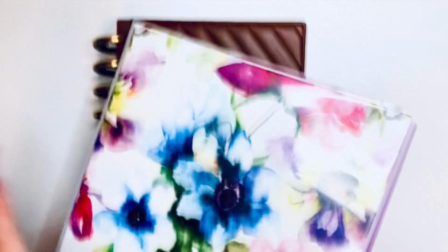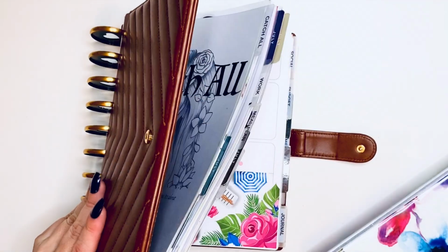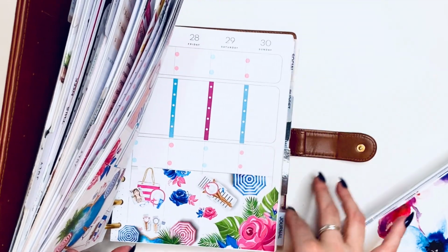Today we're going to be creating a spread in my journal for the week of July 24th through the 30th.